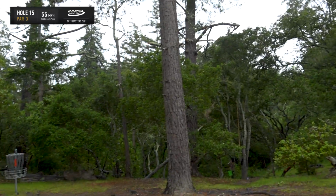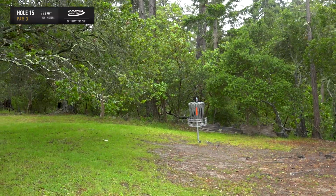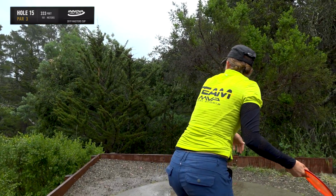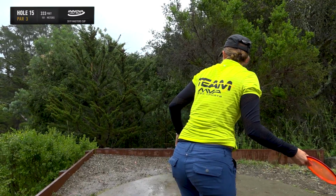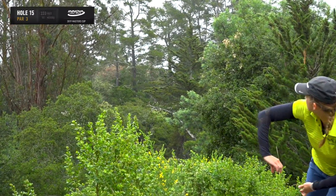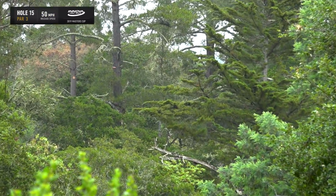This looks like the line, Paige. Yeah, a little bit of turn. She trusted that to come back because most players punch it forward. She trusted that disc on the turn in the rain, a little bit of wind, and some grip issues, and that's really good commitment there. She got rewarded for her risk. Yes, she did.